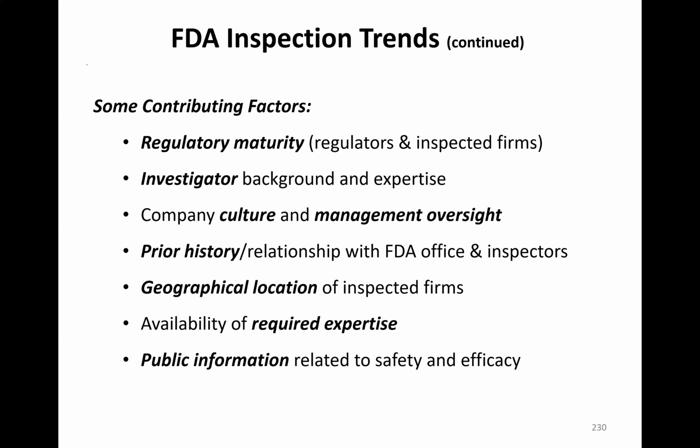Geographical location: I worked at a company which built a tox lab out in a rural area in the US, thinking, well, the only inspectors locally are dealing with food establishments. And so they figured they'd be scot-free if they went there. They wouldn't have a big audit or any kind of serious audit. In fact, the FDA sent their best people there.